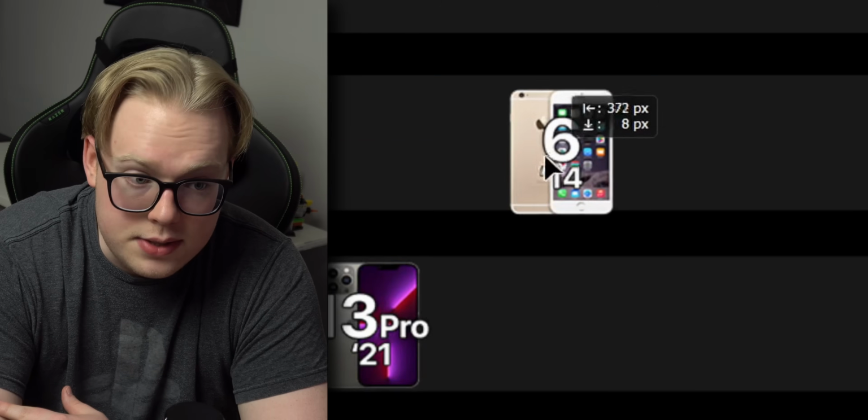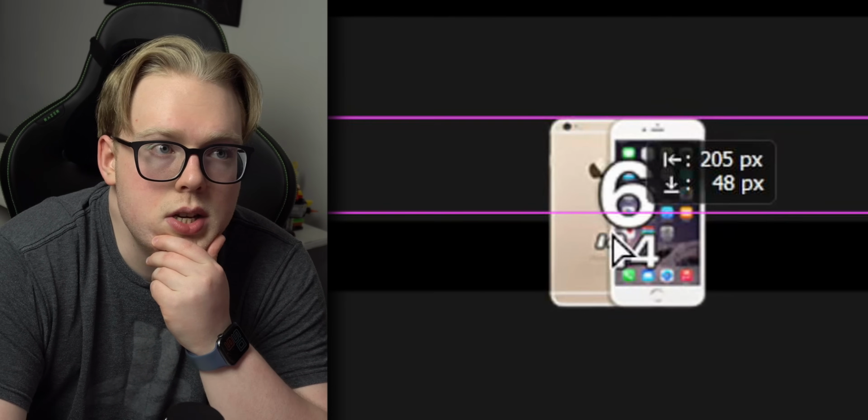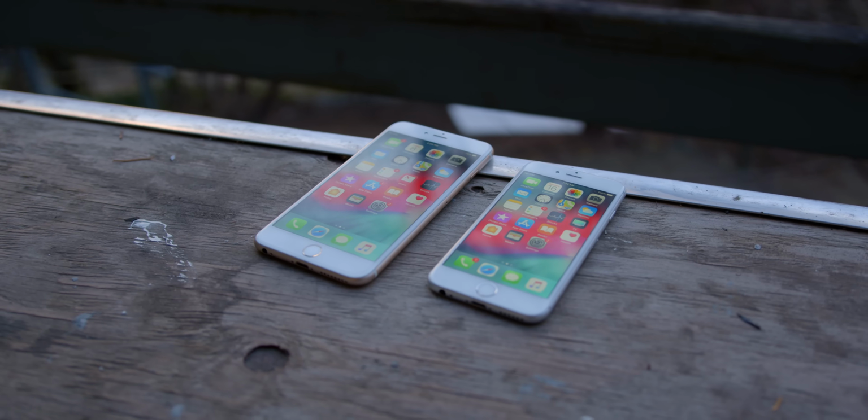iPhone 6 and 6 Plus, 2014. Oh, this is actually a really hard one to do. Okay, the pros of the iPhone 6. It was super hyped. People were really excited for it. It's the best-selling smartphone of all time. It's because it was a large iPhone and people desperately wanted a large iPhone. The iPhone 6 provided that, and that's awesome.